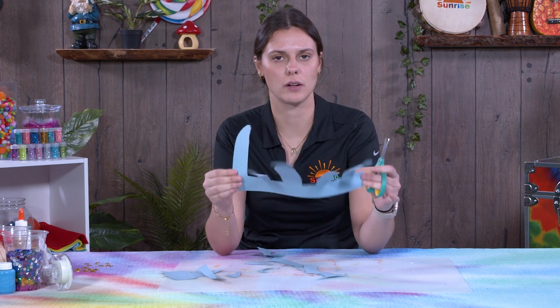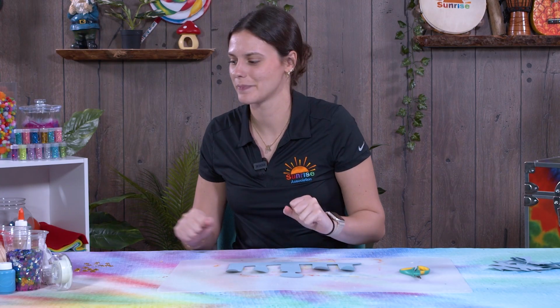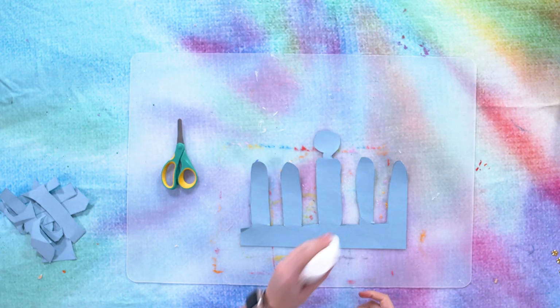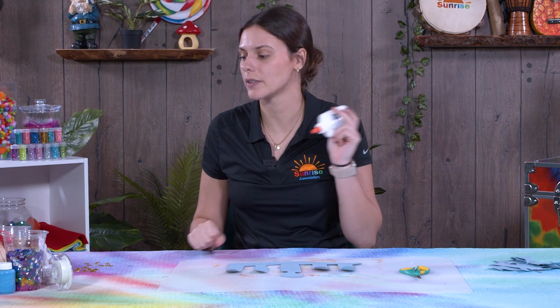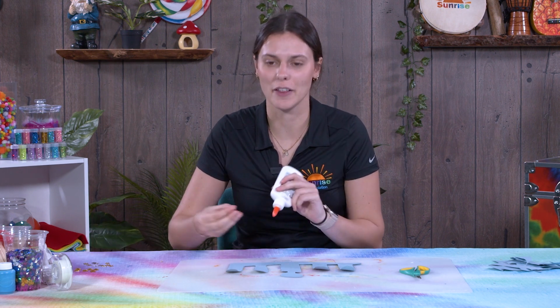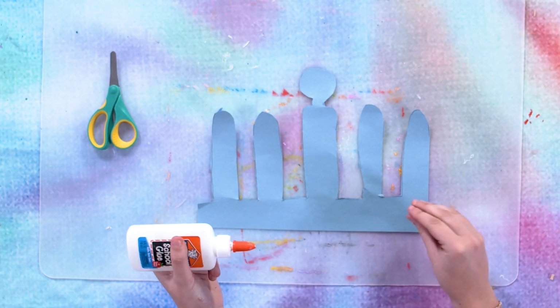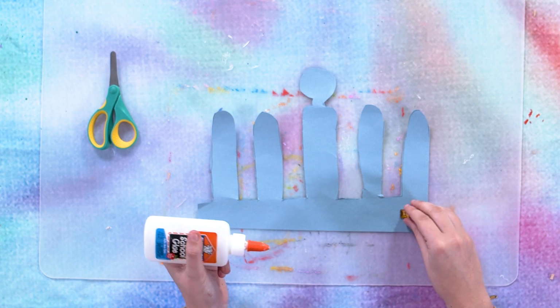Once I'm done cutting out my crown, it should look a little bit like this. So I think for my crown, I'm going to cover it in jewels and gems. I'm going to grab my glue, and if you don't have jewels and gems, you can draw these on, you can use glitter, you can paint them on, whatever you have available to you. I'm going to take my gems and just start gluing them all over my crown to decorate it.